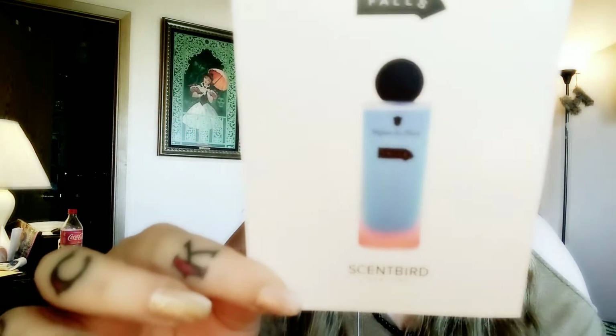Next. Oh, it's blue. I know what this is. It's Regime de Fleurs Falls because it's blue. Look at that. The actual juice is blue. I absolutely love it. You can see on the bottle.